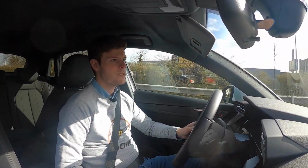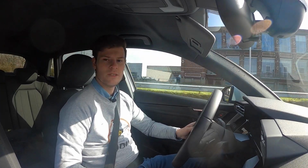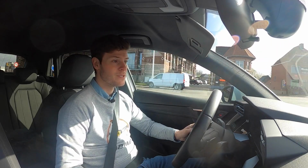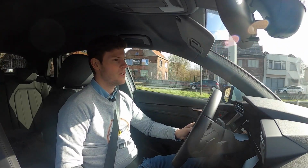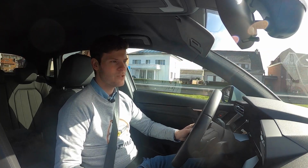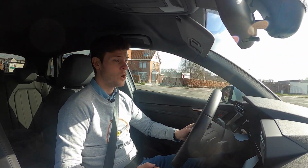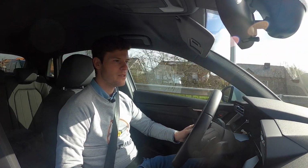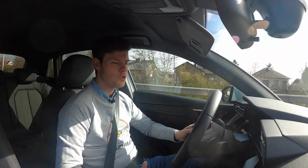I have to say that the drivability on every kind of road is very good on this car. I thought that with the S line it would be harder, but the comfort is pretty good. I would say that it's better than a BMW with the M Sport package.